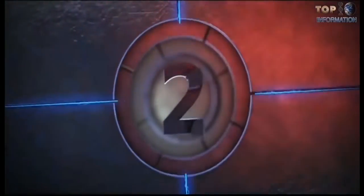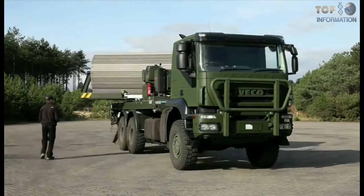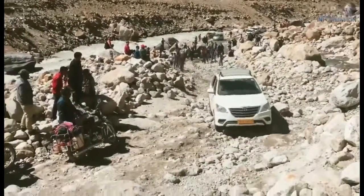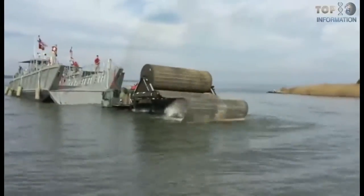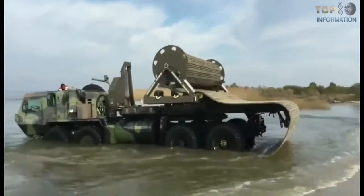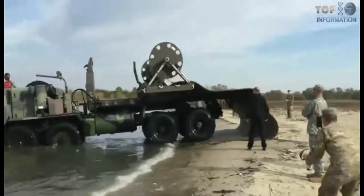Number 2. MGMS Trackway. In many developing areas, we don't even find good roads. Now we have temporary modular roads. Thanks to medium ground mobility solutions from Fawn Trackway, it can deploy roads in a manner which we have never seen before.